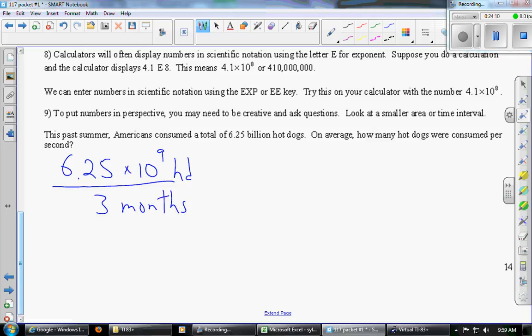Okay, but what I need to do now is break this thing down to seconds. I can't deal with months because it's just too many hot dogs for me to think about. So we're going to multiply by a fraction. And I'll give you one of the basic premises of algebra. There are just a couple of fundamental things for algebra and then lots of other details. One of the basic things is that the only number you can multiply something by without changing it is 1.